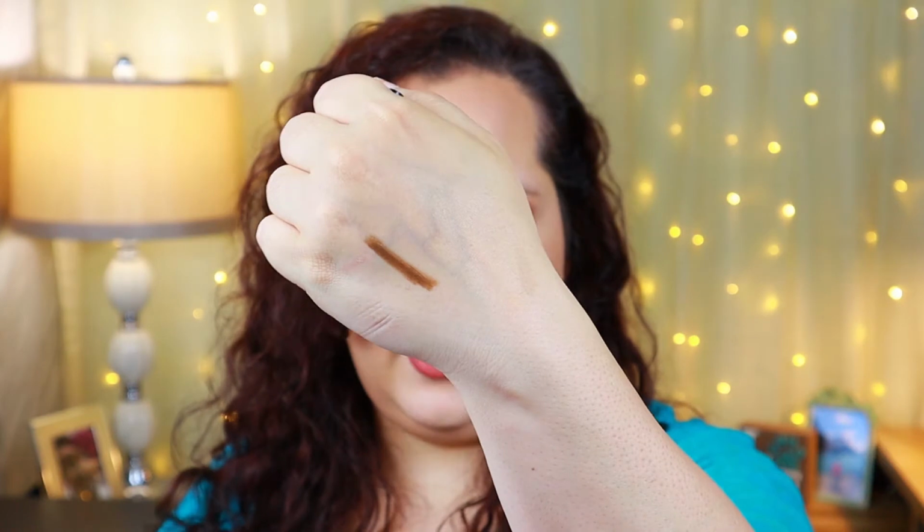It's actually a nice brown. It looks like more of a cool brown. And it has just the slightest hint of shimmer to it. That'll be handy. I can use this with a lot of looks. I could use this on this look today too.